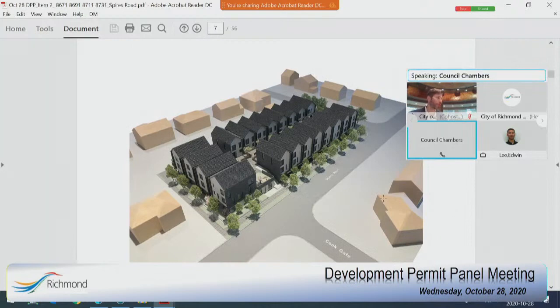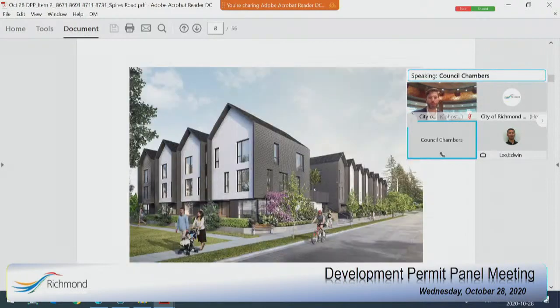We included some model photos. We had this for our ADP, and we weren't able to present it in person back in April or May, I forget when it was. We had a virtual ADP, and we've been able to make a few changes that aren't reflected in the model, specifically about the materiality. We've proposed to alternate the materiality of some of the units to help break down the scale and repetition of the project.